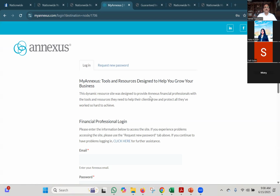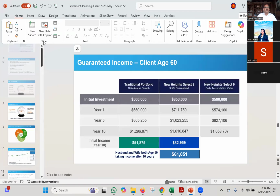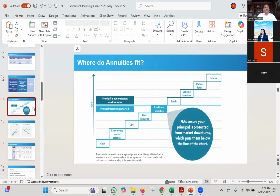Today we're going to talk about Annexus guaranteed income product. Before I do that, last week we had a presentation, so I wanted to cover a few slides from the presentation and then go from there. So mainly, where does this fit? Let me go to this one.